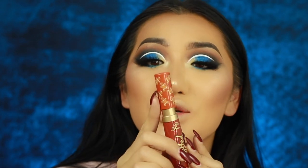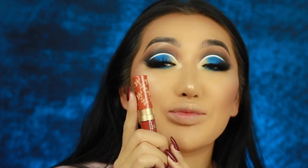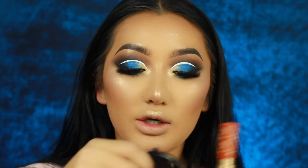Can I just say how cute the freaking cap is? It's got little gingerbread men. Oh my god, it's not even gingerbread men on the top, it's gingerbread girls. Oh yeah, they've got little pink bows and everything, wearing a little cute dress. Okay, so I'm going to go in on my lips. This is such an autumnal lip colour. Perfect for fall.